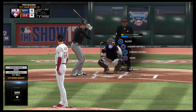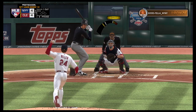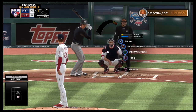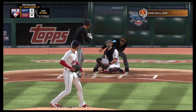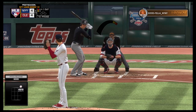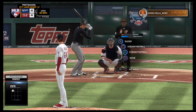The left-handed power bat of Greg Bird digs in now. Looking to finally get into the hit column here. No luck in 6 tries so far. Started to go around, but it's ruled strike 1 anyway. Ready with the 0-1 pitch. And a fastball just a bit high. Takes a fastball on the inside corner.